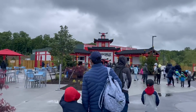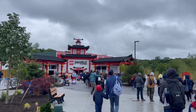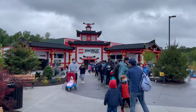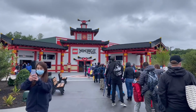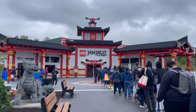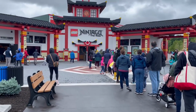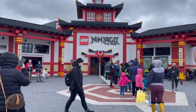And then the main attraction is the Lego Ninjago The Ride, which is a shooter-style 3D game. Instead of using a laser or something like you would on Buzz Lightyear Space Ranger Spin or Men in Black Alien Attack, you actually use your hands, and there's a sensor, and you go like that, and things hit the screen. It's a long wait right now, but it is a very cool attraction.